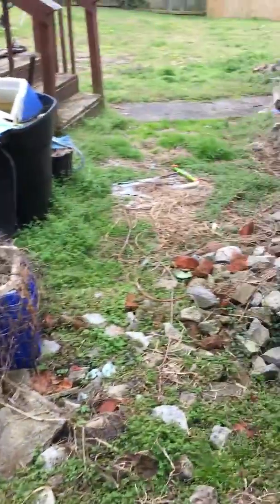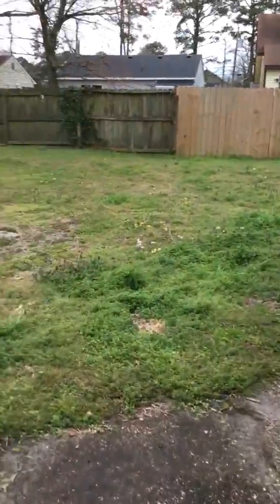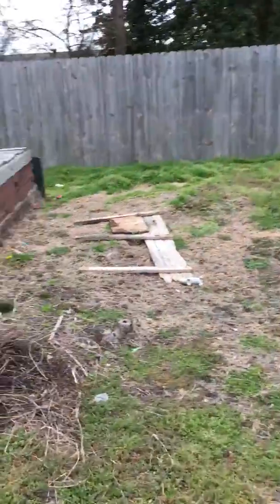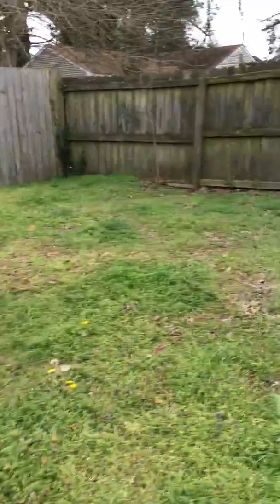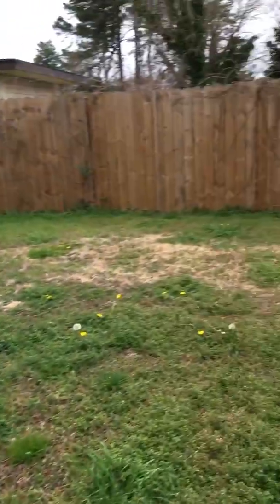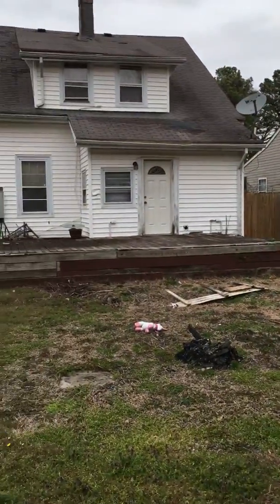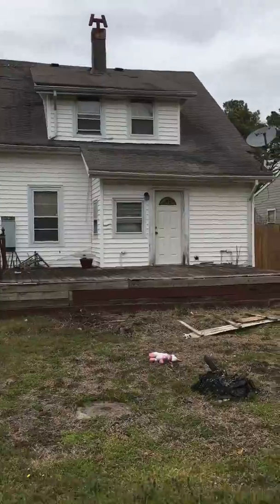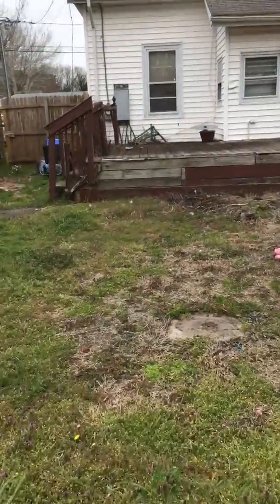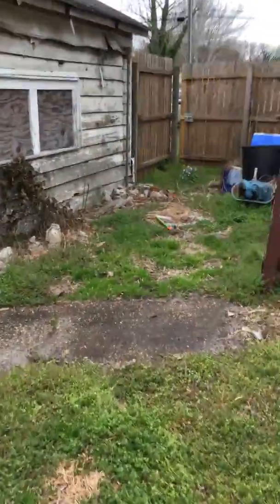Backyard definitely needs to be cleaned up. Looks like they used to have a pool here. I'm guessing they took it out not too long ago. Definitely a decent sized backyard. It's the back of the house. Definitely needs some landscaping.